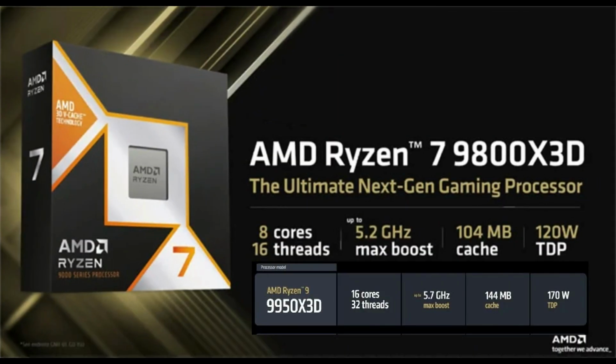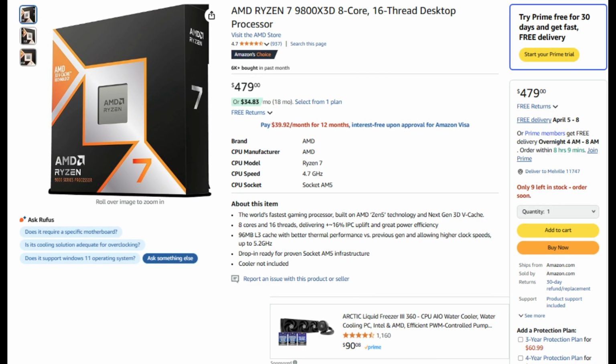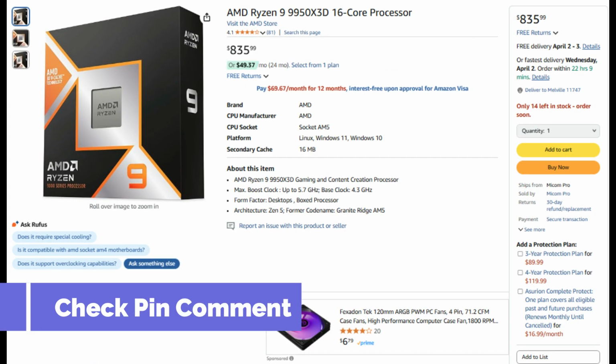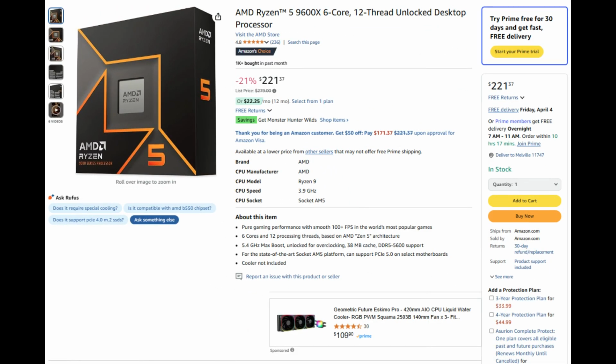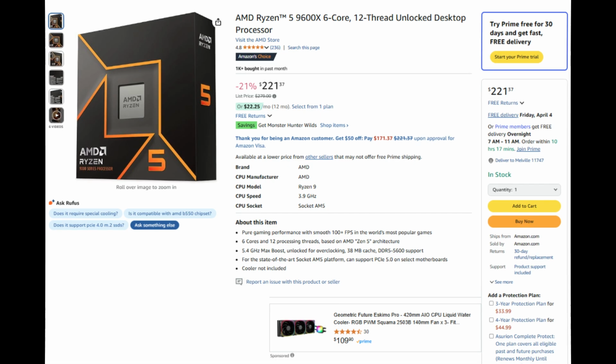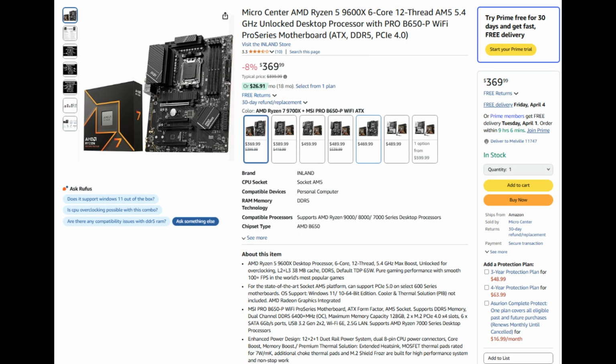While the Ryzen 9950X3D and Ryzen 9800X3D are the best gaming CPUs available, both of those cost well over $400 and are often out of stock. What if you're planning a more budget-conscious PC build? The Ryzen 9600X is a great choice for mid-range gaming and productivity.